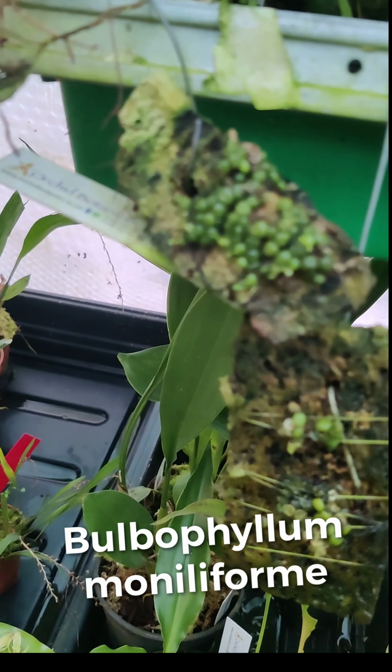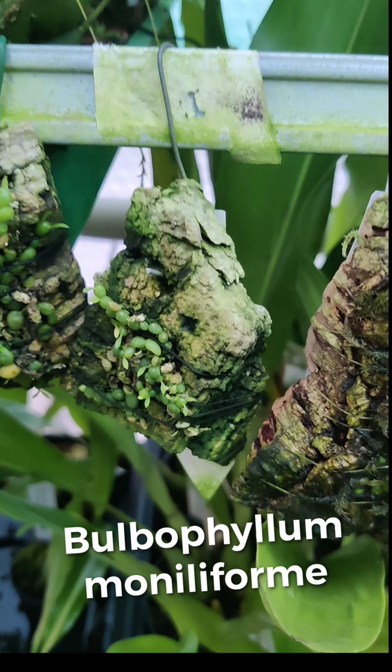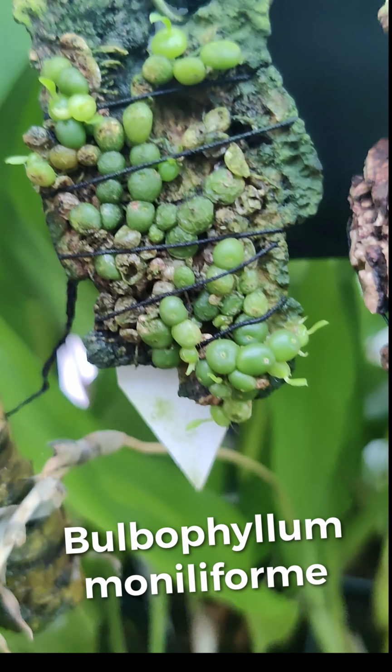What else have we got going on? The moniliformes have all got leaves on them at the moment. You can see the leaves are tiny. Look at that. I actually haven't yet seen any of them in flower.